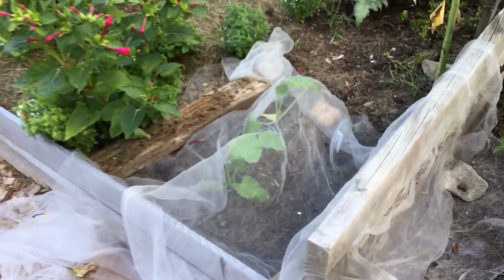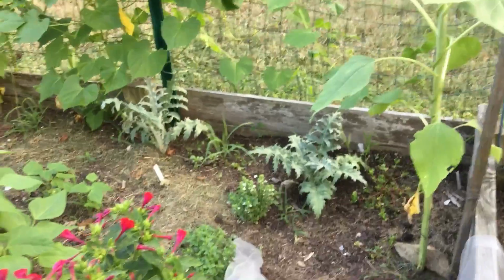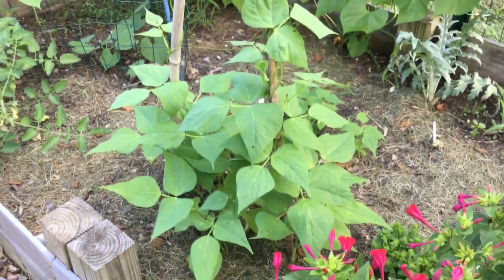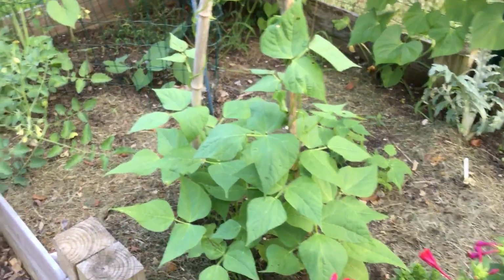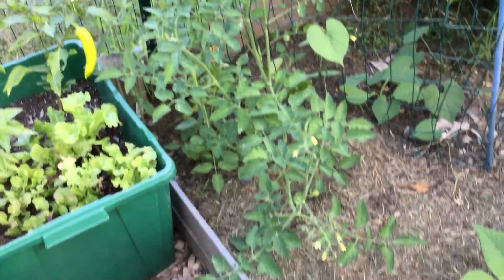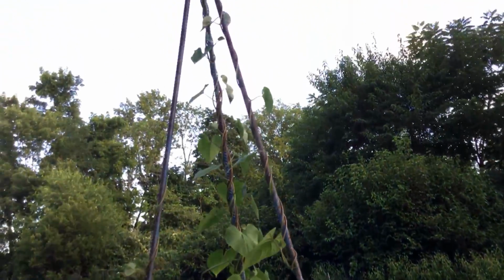More sequential squash covered here to protect it when it's little. Artichoke plants, we'll see what they do. Someone gave them to me, I'm going to try them out. Another planting of pole beans, rattlesnake again. I really love them because they're tender. And I did, even though I'm doing a pretty good rotation, I did let a few tomatoes plant themselves. And this is probably going to be a cherry tomato. We'll see. And my tower of morning glories.